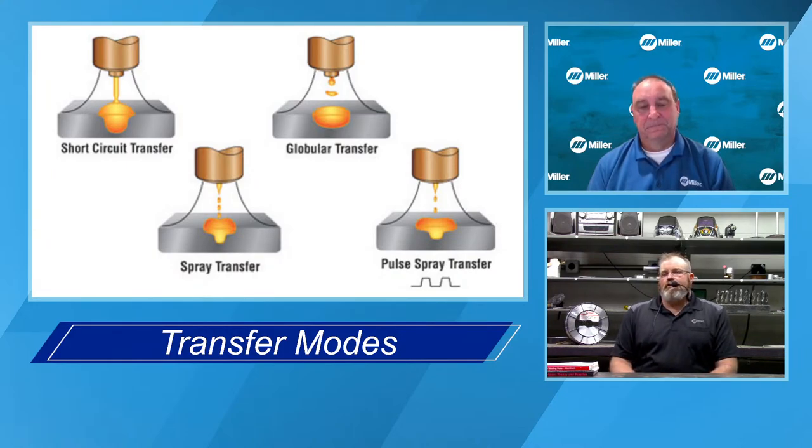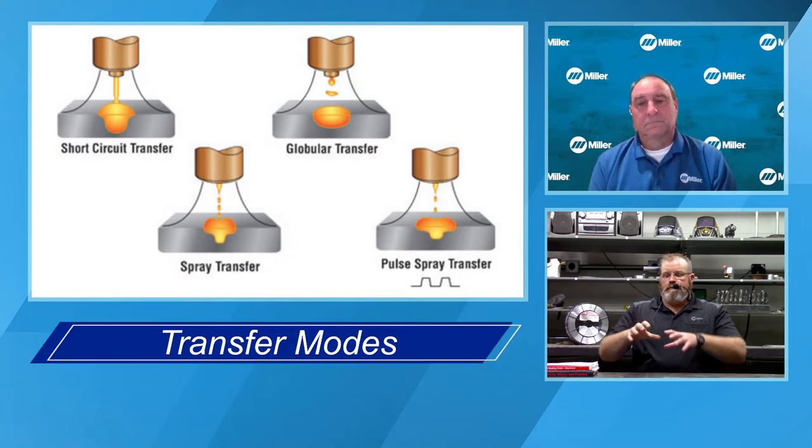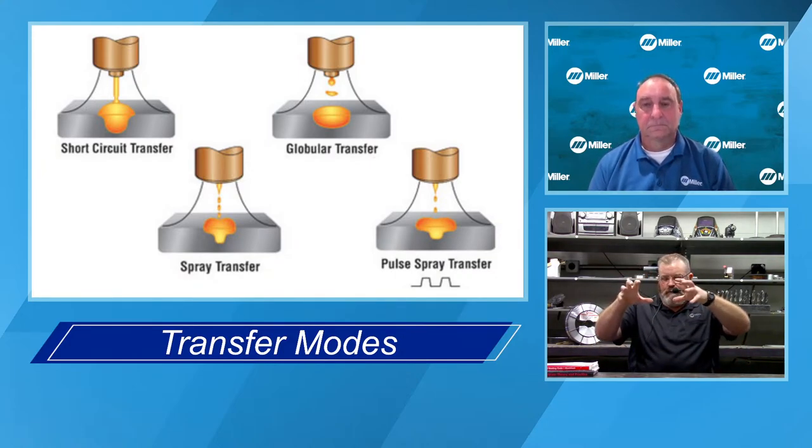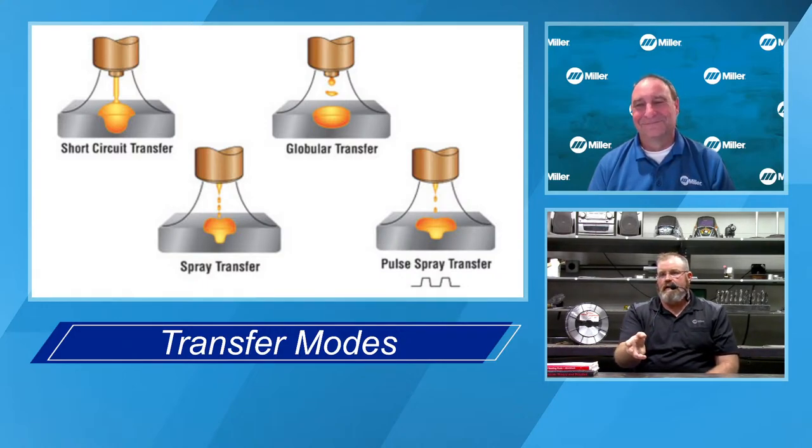When we go to globular transfer, again just on a CV machine, we're going to bring the voltage and the wire feed speed, amperage, up. But it's going to get to a point where it's not short-circuiting anymore. The wire's up off the puddle, but you're seeing big balls form on the tip. Right off that wire tip, you'll see a big glob form, and then it'll flop across. That means you're in globular transfer.